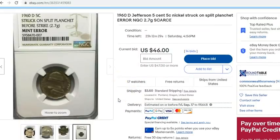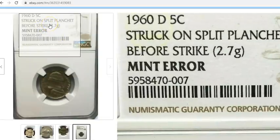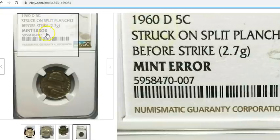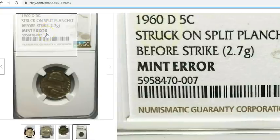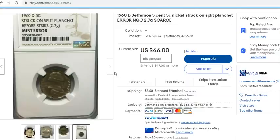It doesn't have a numerical grade. It's got all of the attributed information for this particular era. It even has the weight at 2.7 grams on there. Again, this is something that I would, without hesitation, grade because of its scarcity. These I do know are quite scarce, and for as long as I've been doing this, I've held a few in my hands. I haven't particularly owned enough examples.